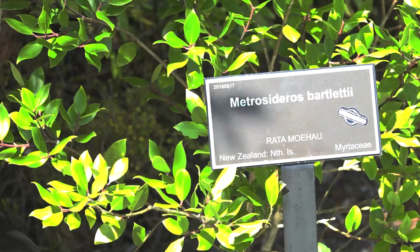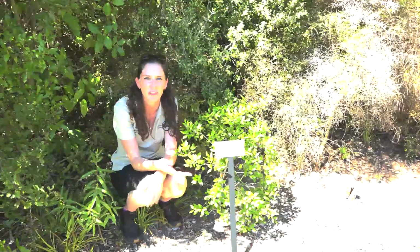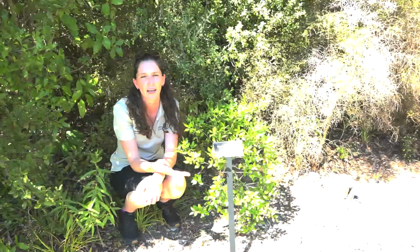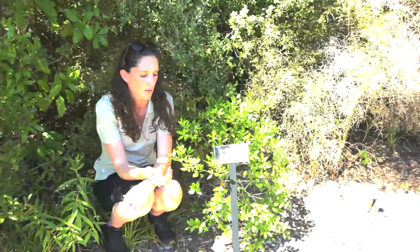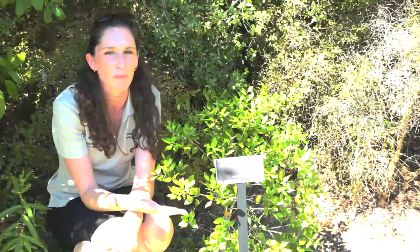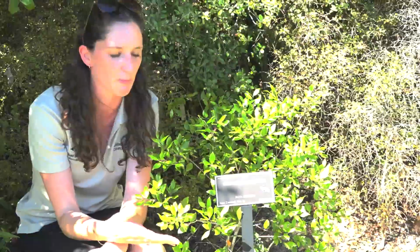So here's one of our threatened plants of Northland. This is Rātā moehau or Metrosideros bartlettii. So there are a number of threatened species around New Zealand. However, this one is already threatened. There's about 12 left in the wild, and it's threatened by possum browsing. And then the introduction of myrtle rust to New Zealand meant that's another threat that we don't really know how myrtle rust will affect this species.